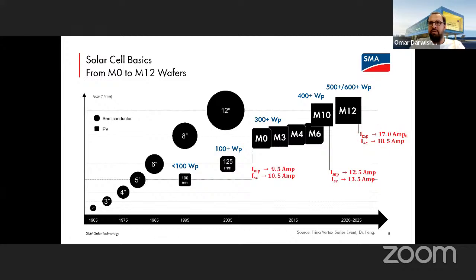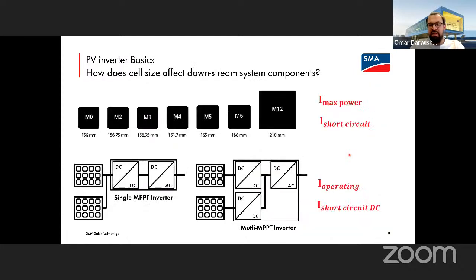You've probably spent most of your life dealing with 10 amps or maybe more recently 12 amps, 13 amps of short circuit current, but all of a sudden now you start to see modules with 18, 19 amps of short circuit current. And that has implications on the inverter-module interface. To be very specific, there are two values you should be looking at: the IMP and the ISC on the module side, and their counterparts on the inverter, which are the operating current of the inverter and the short circuit capability of the inverter.